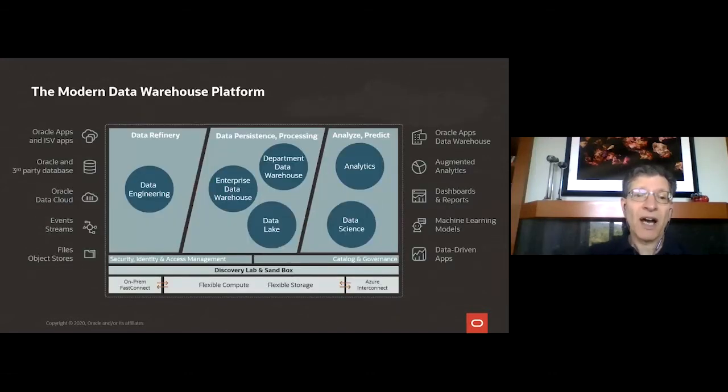Let's move on. So this is a general architectural picture of what a modern data warehouse platform needs to look like. Of course, on the left side, you've got all these data sources for the data your analysts want to get to, everything from packaged applications to Oracle and third-party databases. Data can be on premises, it can be in other clouds. You have batch processing to get data into your data warehouse via ETL. You have events using Kafka usually to move streaming data. And you have tools like Oracle GoldenGate to get change data capture from various data sources into your database.